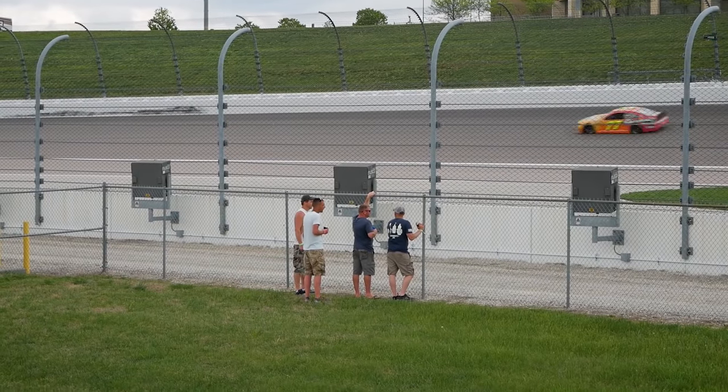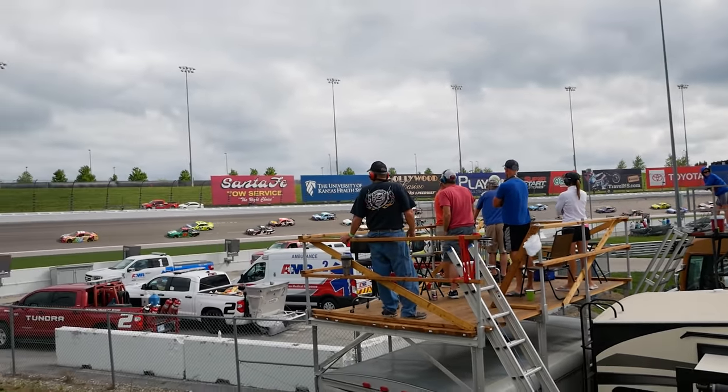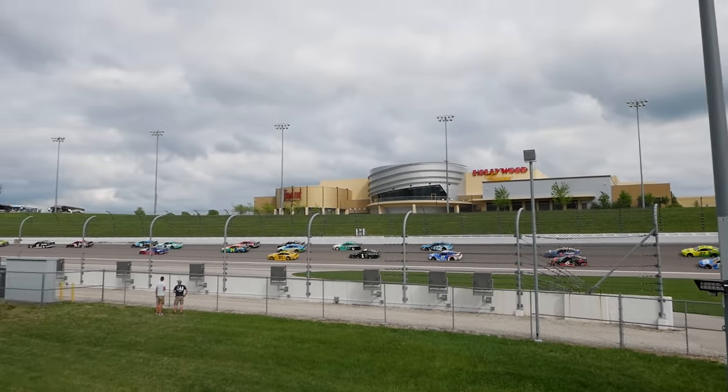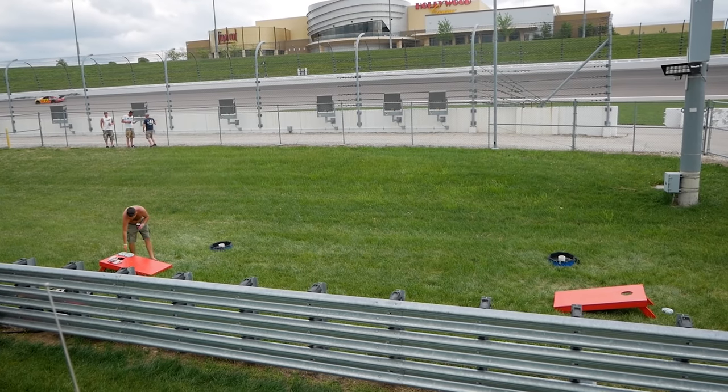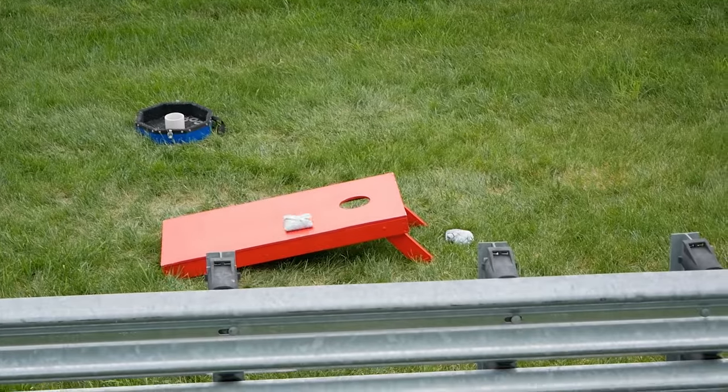By the end of the weekend, we had drunk so much beer, met so many new friends, had so much great food, and saw so many great races that we cannot wait to go back in October. So if you guys are there in October, keep a lookout for some shitty camper, because you'll see us.